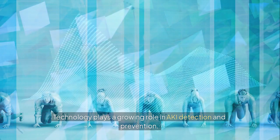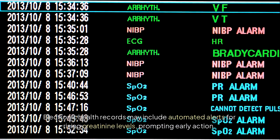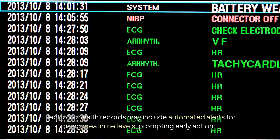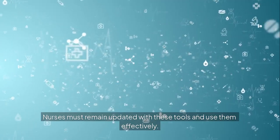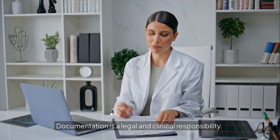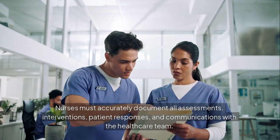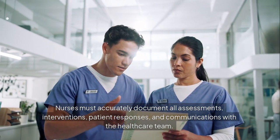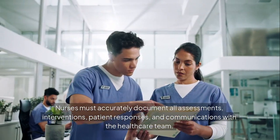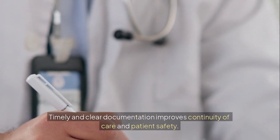Technology plays a growing role in AKI detection and prevention. Electronic health records may include automated alerts for rising creatinine levels, prompting early action. Nurses must remain updated with these tools and use them effectively. Documentation is a legal and clinical responsibility. Nurses must accurately document all assessments, interventions, patient responses, and communications with the healthcare team. Timely and clear documentation improves continuity of care and patient safety.